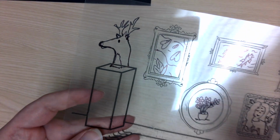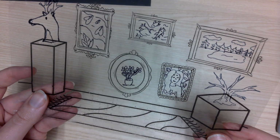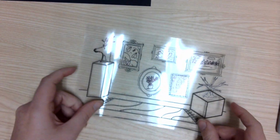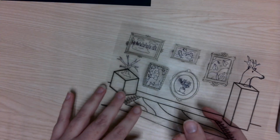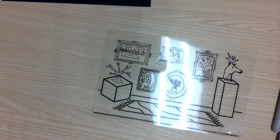Now I've got all the line work done for my artwork. Next up, it's time to add color. A little trick is to flip your page over so that when you add the color, it doesn't smear the black lines that you just drew.